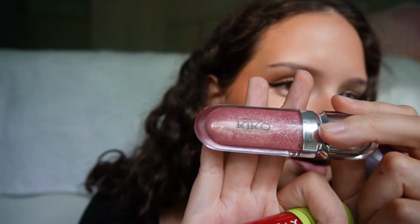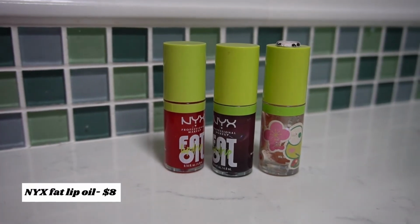If you want lipsticks, Revlon, Milani. If you want a good gloss and you have access to the brand Kiko, get Kiko. Affordable, amazing color options. This is like a beautiful glitter. Lately, I've been into this lip oil from NYX. Girl, clearly I got 3.